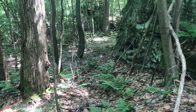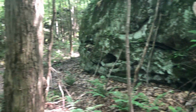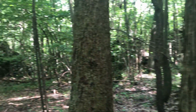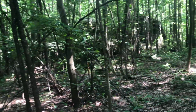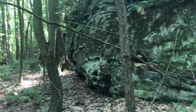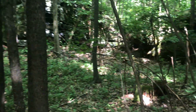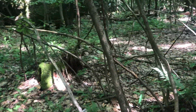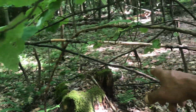All these arches tied over, these sticks stacked up and lined up on this rock. Look at all these arches. There's arches everywhere. I don't know what they're doing under here. Look how they built that.